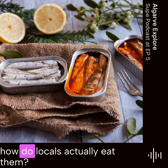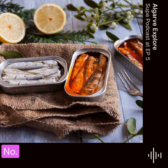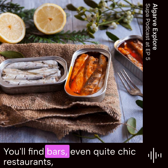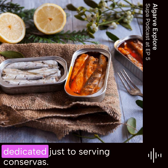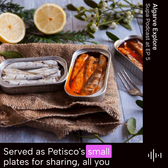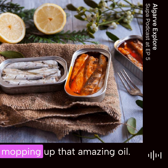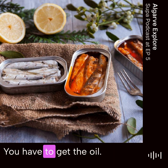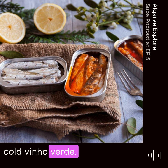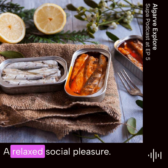Love it. So how do locals actually eat them? You're not just cracking open a tin over the sink. No, definitely not. It's actually quite an elegant, simple, social thing. You'll find bars, even quite chic restaurants, dedicated just to serving conservas. Really? As the main event? As the main event. Served as petiscos, small plates for sharing. All you really need is good, crusty bread, essential for mopping up that amazing oil. Gotta get the oil. You have to get the oil. Some good olives, and ideally, a glass of crisp, cold vinho verde. Ah, the green wine. Yes, that slightly sparkling young wine. It's just perfect. A relaxed social pleasure.